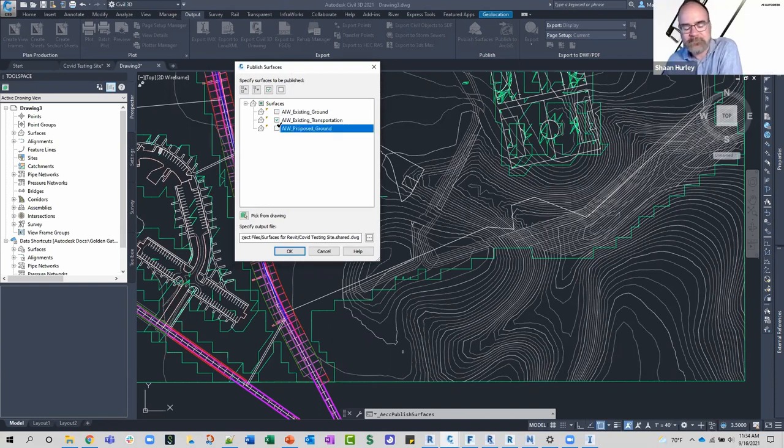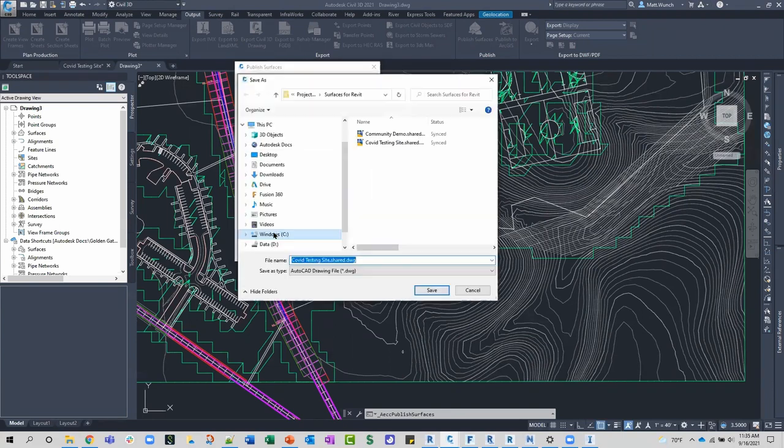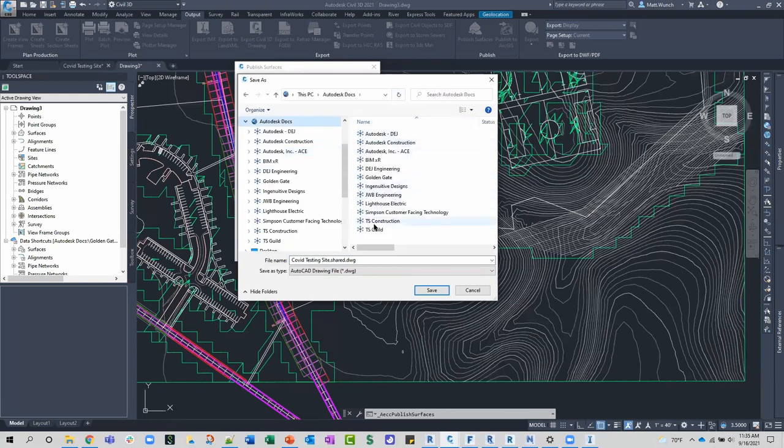Absolutely. So publishing in the cloud, publishing that surface, you can select which of the surfaces you want. Depending on how many surfaces are in your project, you can toggle them on or off. I actually just pushed this proposed ground to my cloud project. So specify that output file, where you want that file to reside, in this case Autodesk Docs. You can drill down into your different hub, into your project, into the folder, wherever you want to store that.